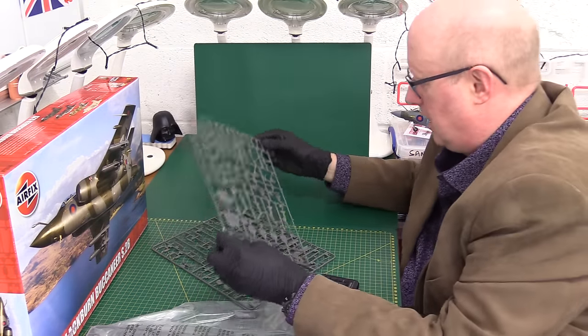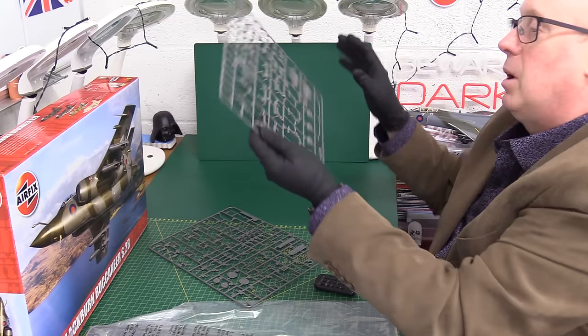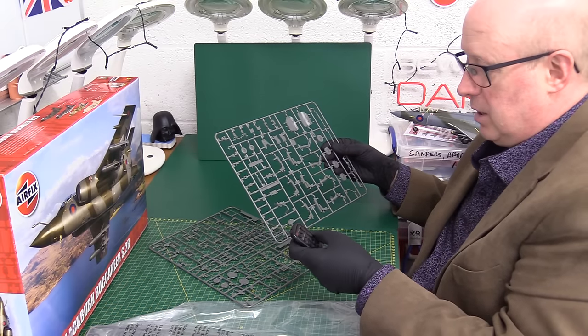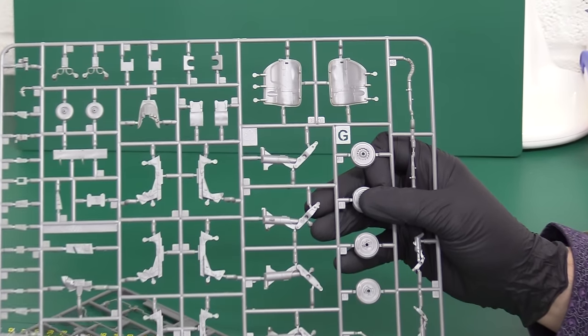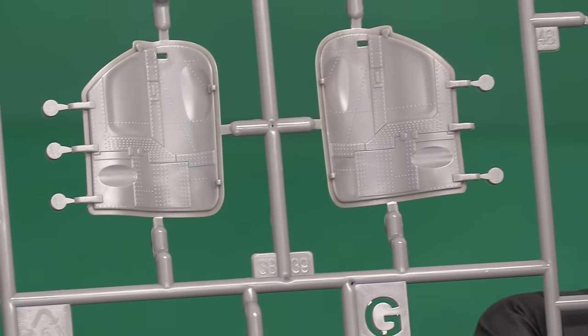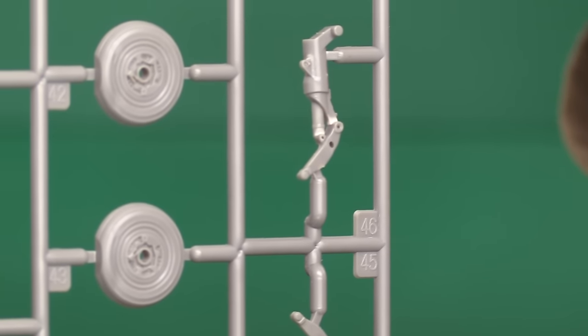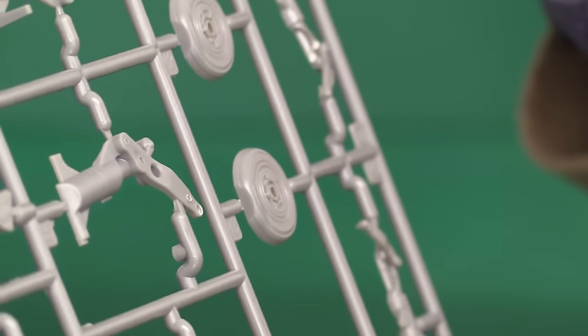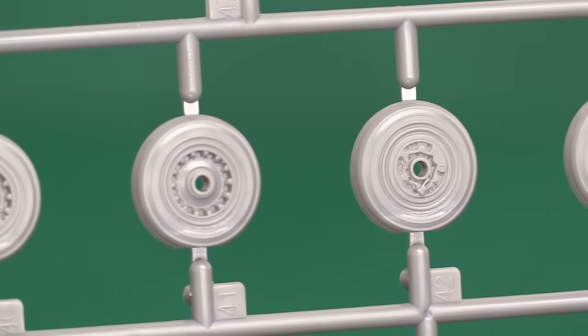Okay, next one. It's a bit small this time, about half the size in fact. And this is sprue frame number G. And this has got things like gear bay doors, which look beautifully detailed. Yeah, look at that. Very, very nice indeed. You've got all your trunking, you've got your gear legs, you've got your weight on wheels, which look very, very nice, don't they? Tyres and wheels here, with a bulge in them. Yeah, that's cool.